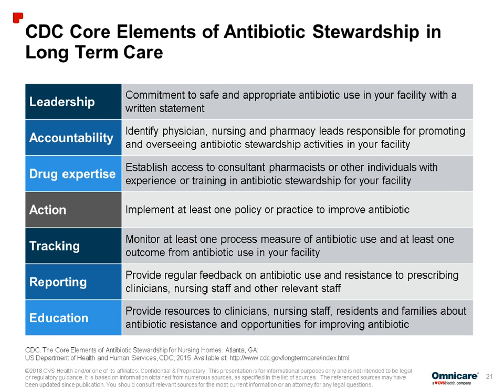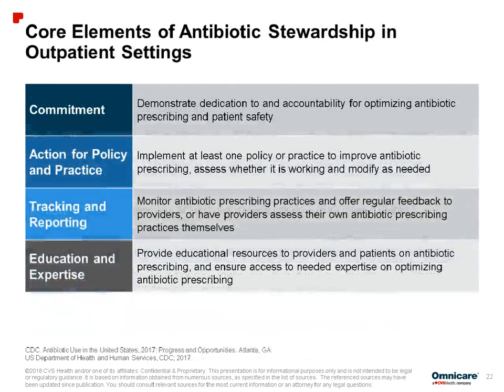That is quite a tall order for assisted living facilities that may not have the human resources or financial resources dedicated to these core elements. So when I examined the other types of settings that are out there, reviewed core elements for other healthcare settings, it appears to me that assisted living at a minimum can embrace the core elements of antibiotic stewardship for outpatient settings. So listen to the difference. The commitment here is to demonstrate dedication to and accountability for optimizing antibiotic prescribing and patient safety.